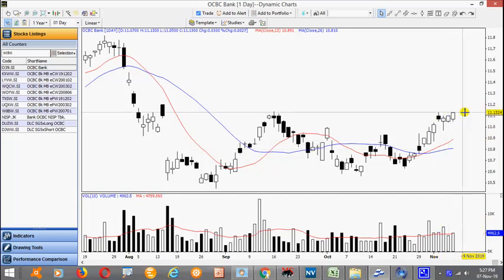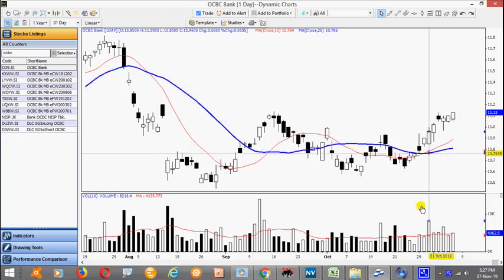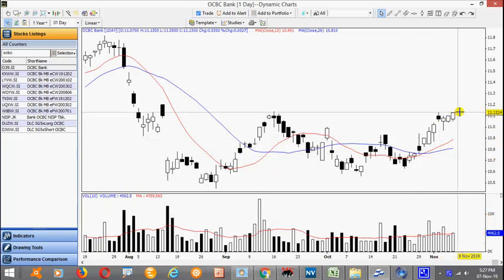OCBC. Nice gap up followed by a pullback. I'd like to see it take out this high here of 11.13, and today it actually closed at that level.